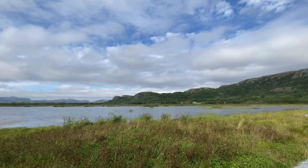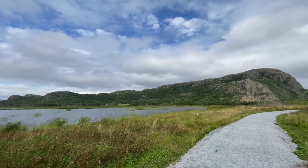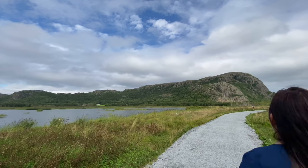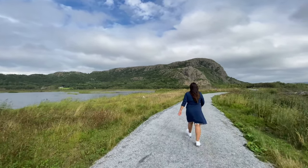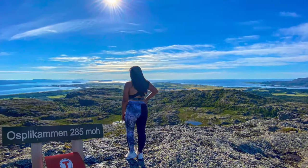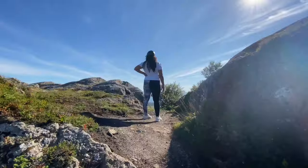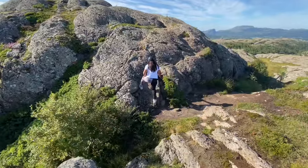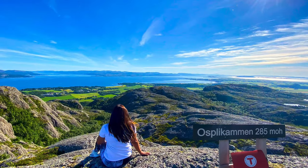And from Rusaset Vatnet, you will see the majestic mountain of Åsblikammen. I already climbed this mountain before and it has the most breathtaking views all over our municipality, the ØRLAND Kommune. And this is how it looks like. If you want to see how I made it to the top of this mountain, just click the video next in this vlog.